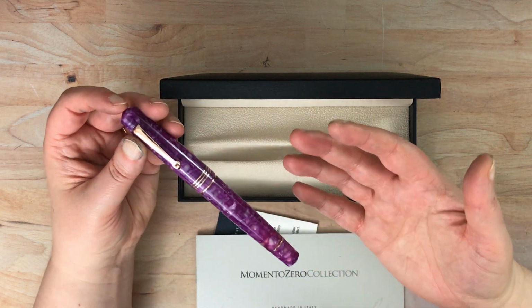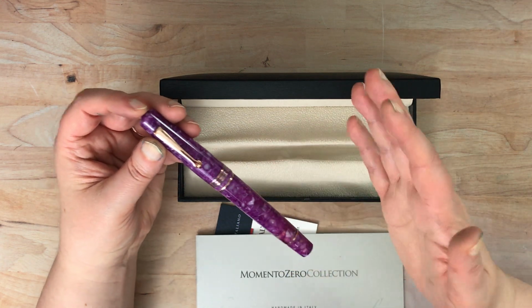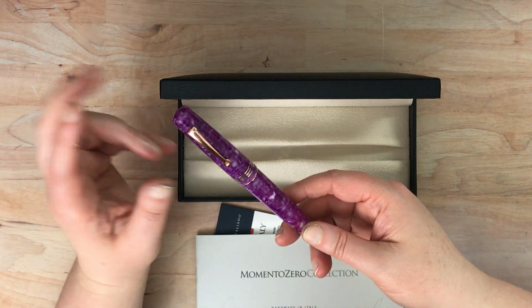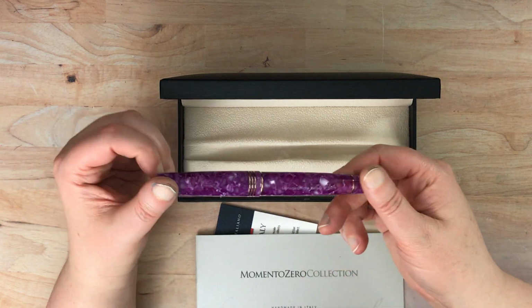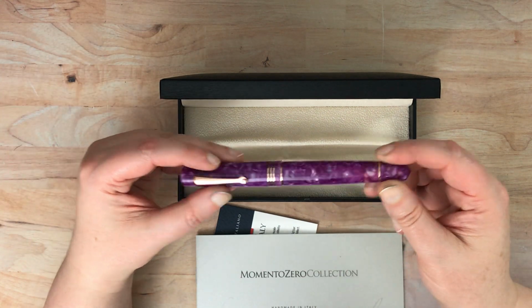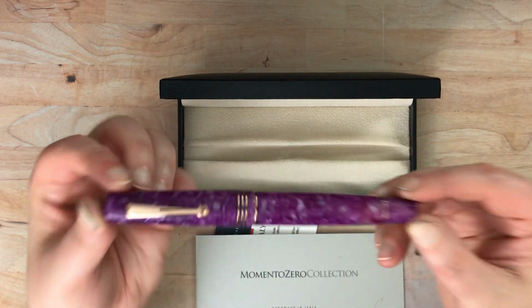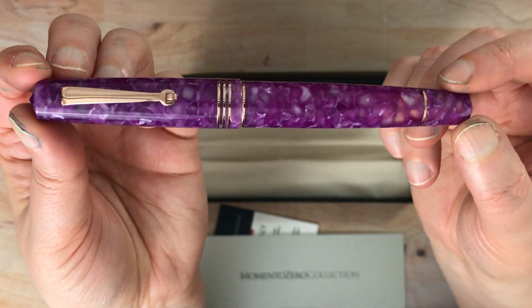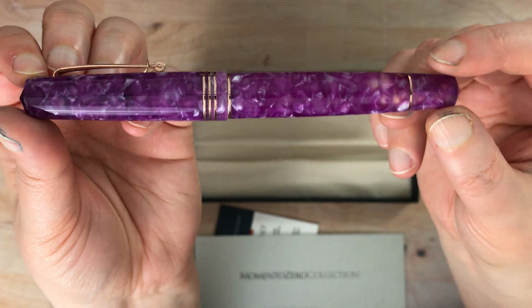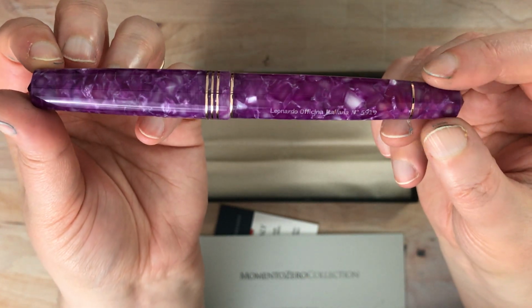So I am generally more of a fan of goldish, in the gold family trim rather than the steel trim. But it does depend on the color. Sometimes I do prefer the look of the steel trim, but this is just, I think, a beautiful combination. I'll go ahead and get that close up to the camera so you can really see. And as usual, the camera really doesn't do it justice. I mean, it's so beautiful.